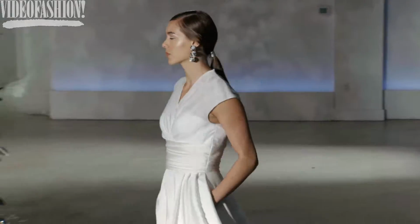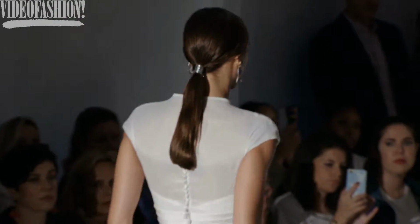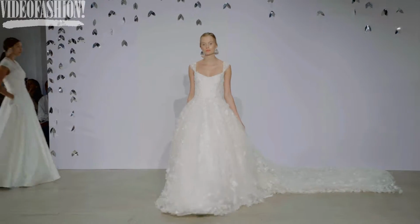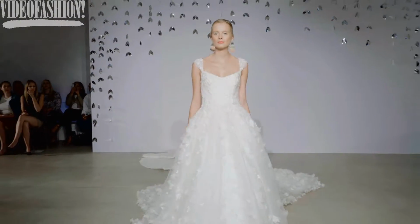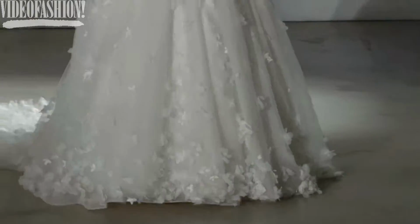I think the key is really keeping an open mind. A bride might have an idea of what will look good on them, but most of the time it's the first time that they're trying on a ball gown or a wedding dress. So have an open mind, find a stylist that you feel comfortable with, and really let her guide you through the process, because they're very experienced. They've worked with so many brides and really know what looks best on each individual.